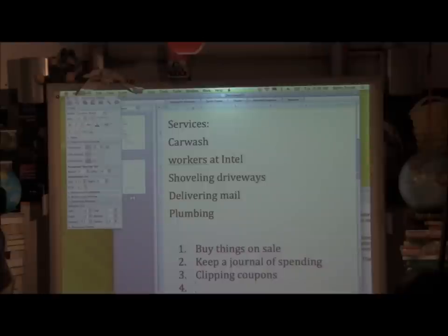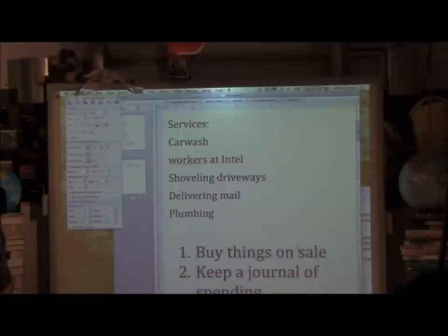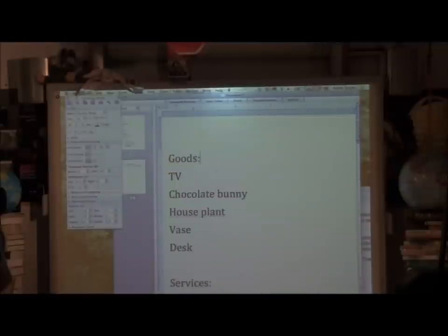And be as specific as possible. Buy things on clearance, right? And the great thing about clearance is that a lot of stores will have kind of a permanent clearance shelf where they keep things, so that's nice, right? So, yes. Good idea. What else?